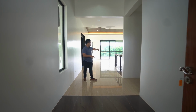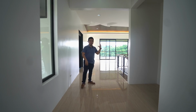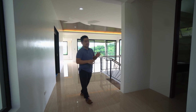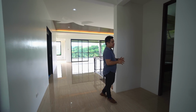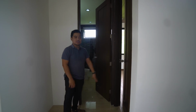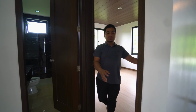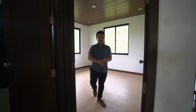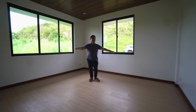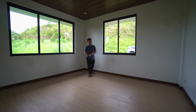And of course, makikita niyo na yung large space behind me, which is the living area. Pero, mamaya natin na-explore yun. Pagpasok natin ng bahay, we have bathroom dito on the right side and a room here. Para sa mga seniors room nila dahil ito yung first room na mapapasok nyo. And of course, malaki to. And again, it's a high ceiling property.